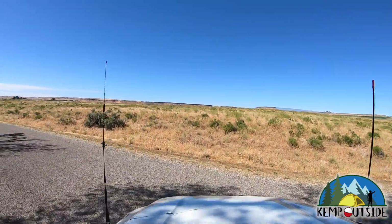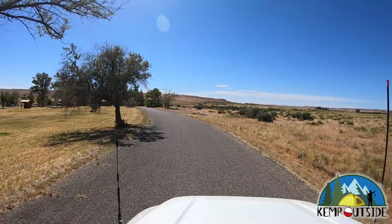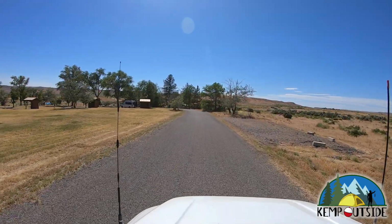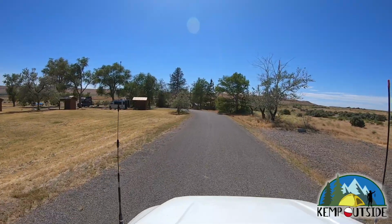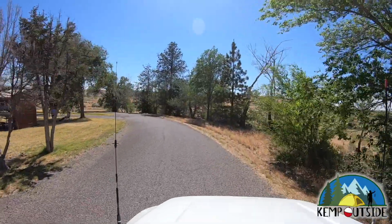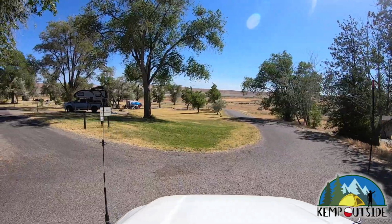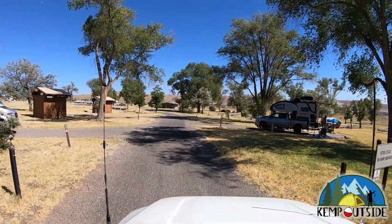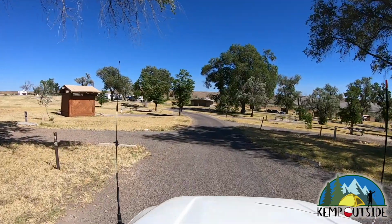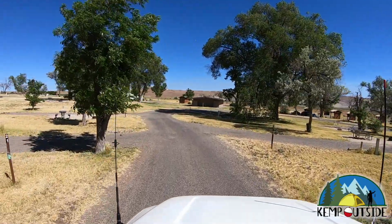All right, we're going to hang a left and head to the next set of spokes in the Broken Wheel. Passing some extra parking to the right here. And as we turn in, we're going to go past sites 17 to 32. These sites have electric and water. And some of them have these little shelters over the picnic table, which is kind of nice. It's pretty bright here. Not a lot of shade, so that's pretty nice to have.